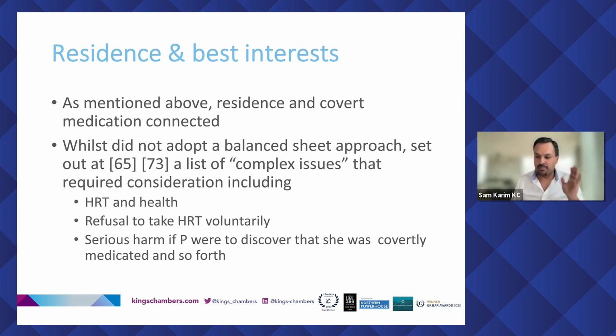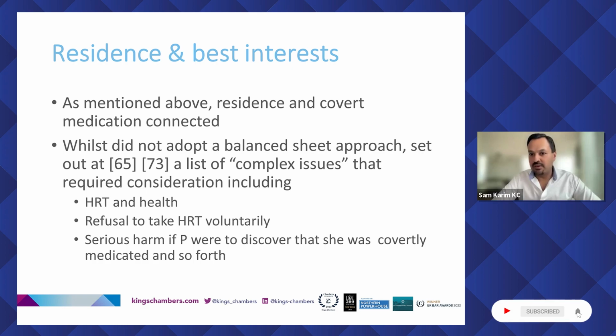He didn't have on one side the negatives and positives of a particular option, which is sometimes what we see in other decisions. And in fact, what we do on the ground when we're in court, making submissions or coming to a view. He lists the most important issues. And he went on, as I highlighted at paragraphs 65 and 73, to list those. And I've covered some of them in terms of the importance of the HRT, in terms of premature death and physical disability, the fact that she, in his view, would never take it voluntarily, and there was a serious harm that she may suffer if she were to inadvertently work out that she'd been covertly medicated in the future.